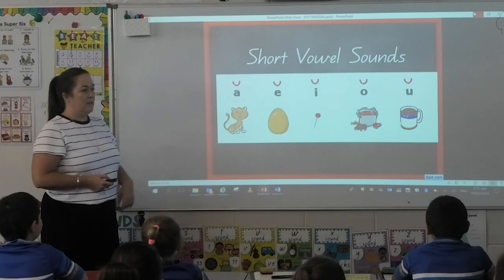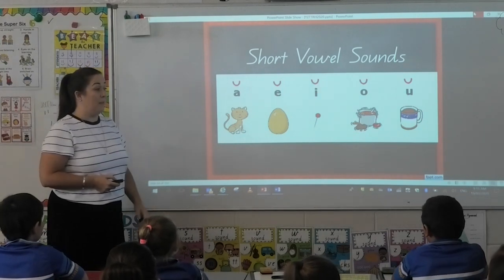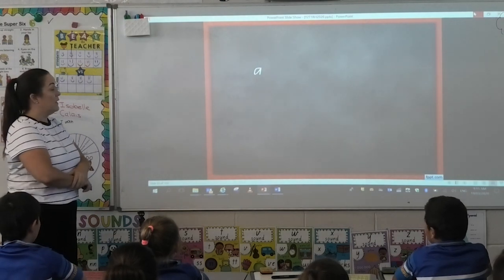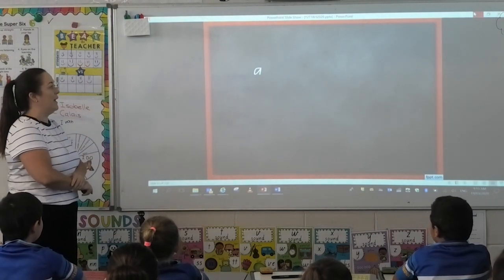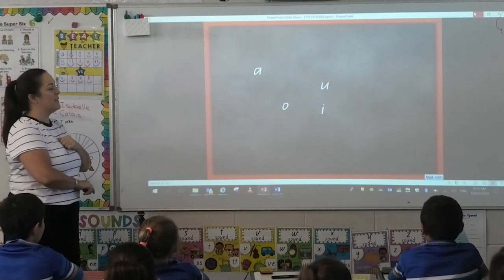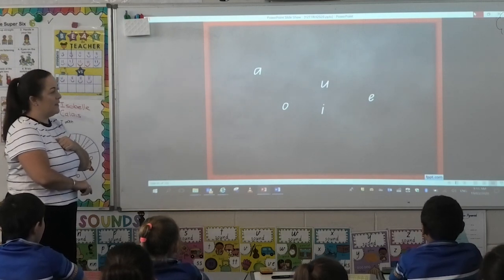Short vowel sounds. A, E, or A. All right, what's this one say? A. Well done. O. E. Good. Good job.